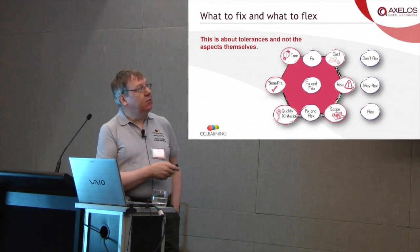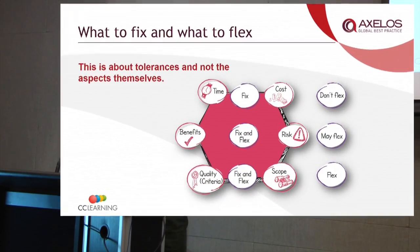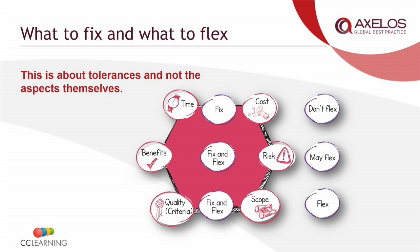So in summary, you never flex time and cost. We have the upfront debate and conversation about what the precise targets are, but once you've effectively done the initial planning work, you fix time and cost. We have the conversation about what are the priorities in benefits areas, what are our priorities in risk.